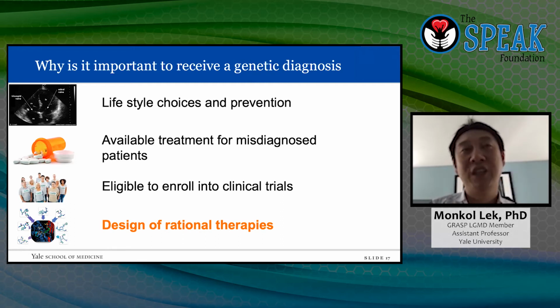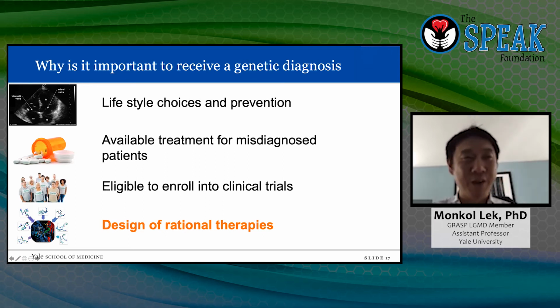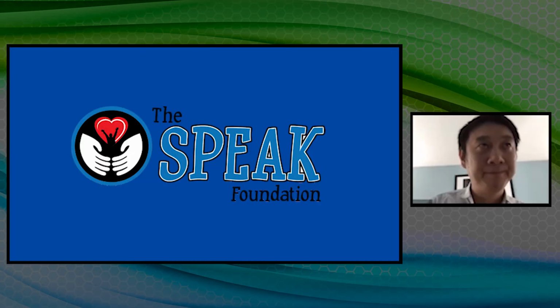why it's important to receive a definitive genetic diagnosis, and why to keep pushing on when you have a variant of uncertain significance and what I call being in genetic purgatory. With that, I'd like to wrap up and take any questions, and I'd like to thank Catherine again for giving me this opportunity to share my thoughts on variants of uncertain significance and how we can go about addressing them.